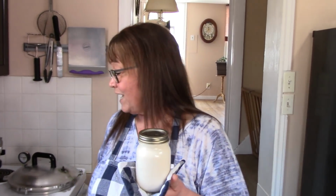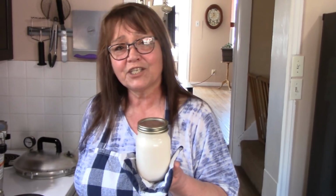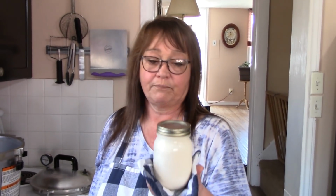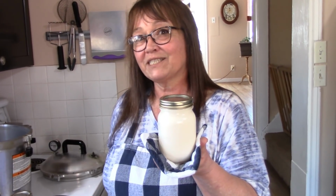Today, we've canned milk. Why? It's good to have just in case you can't get it. And it's good to have in case you want to be a good Samaritan and there's a mother around the neighborhood that can't get any. Why not present this nice gift for her children? Or a few. Stay with us. I'll show you how.